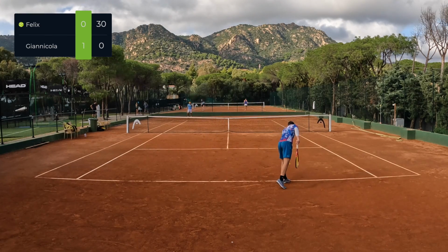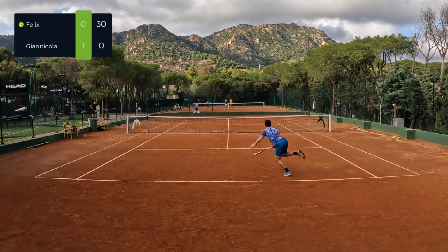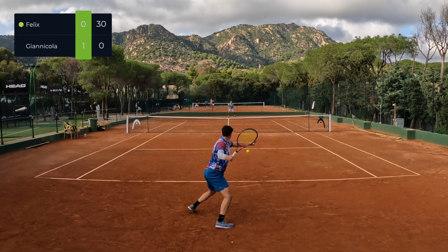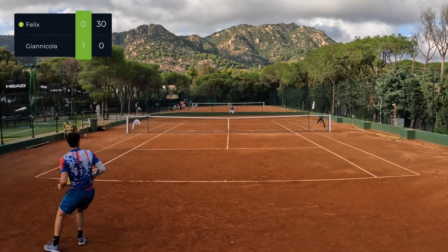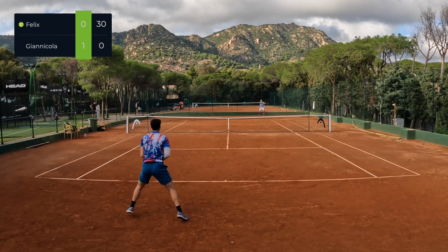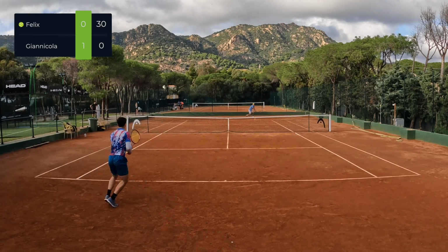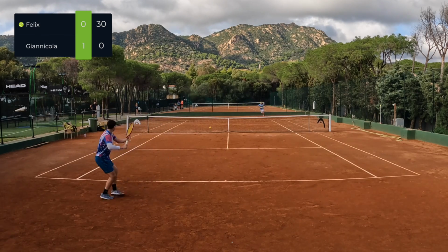But obviously I played the doubles tournament 2 weeks before, and so had a little bit of volleying experience, a little bit of volleying confidence left over. As you can see here, trying to get on my forehand as much as possible. I've been working really hard on my backhand, and I definitely think I've improved. I'm getting a lot more depth and width on the shot, which I think is super important.